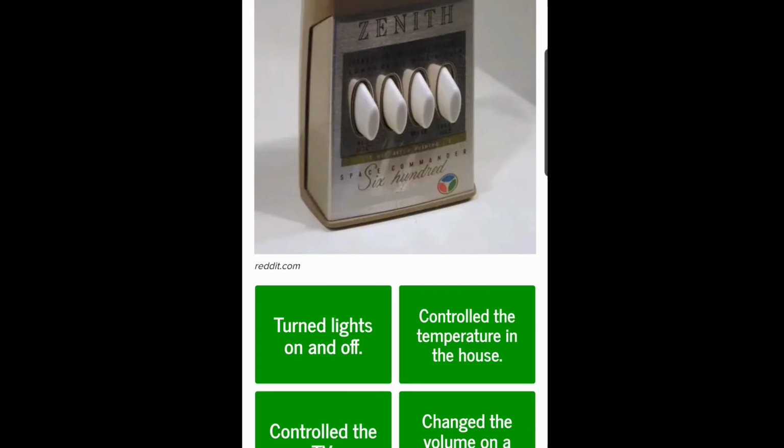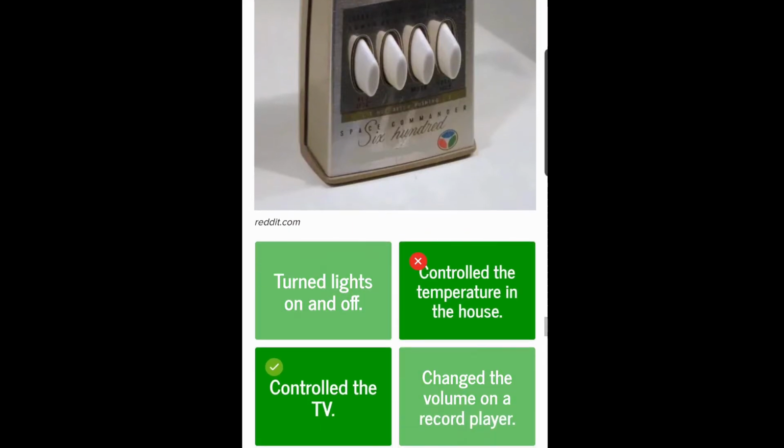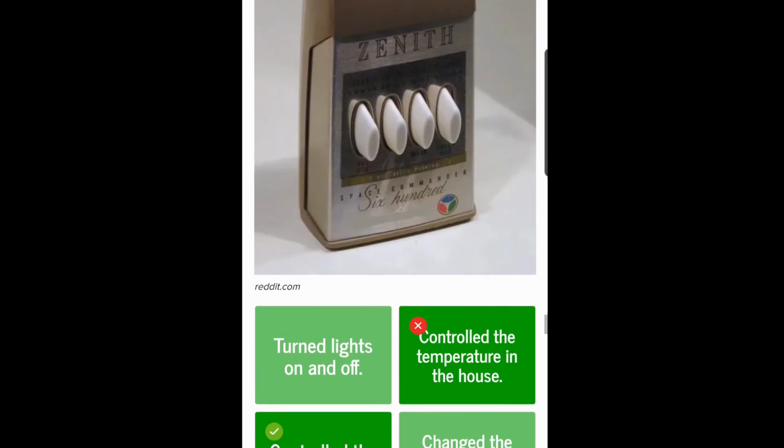So it's either control the temperature in the house or change the volume on a record player. And I'm going to say control the temperature because it kind of looks like a heater. Okay, it's wrong. Control the TV. Oh my gosh.